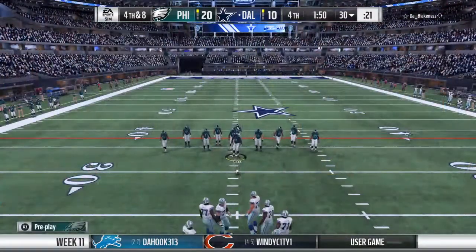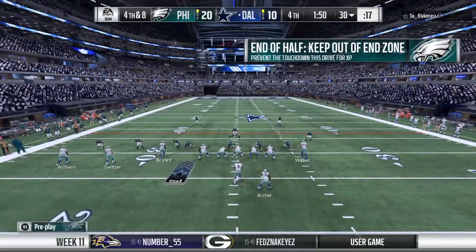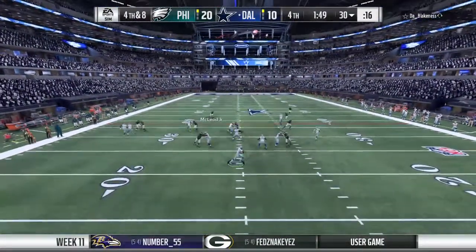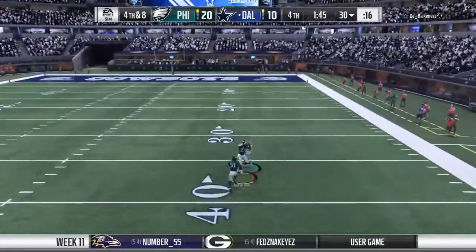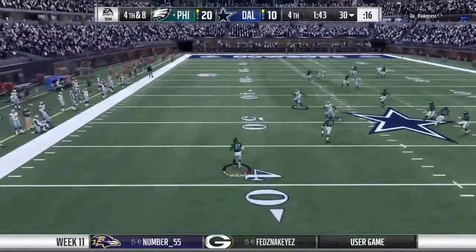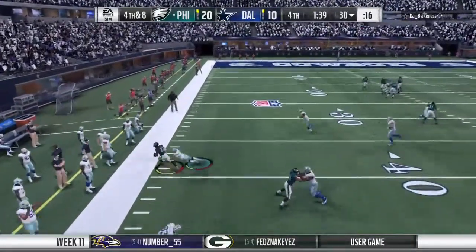So here we go. The offense is going to stay out there. They're going for it on 4th and 8. As expected, they're going for it to keep the drive alive. Now a desperation throw, and this is intercepted. And that should do it. Picked off by Malcolm Jenkins.